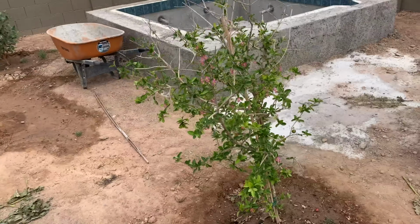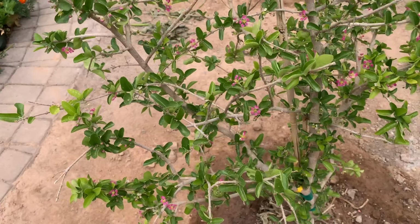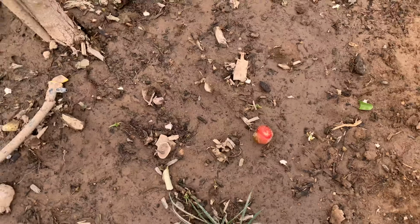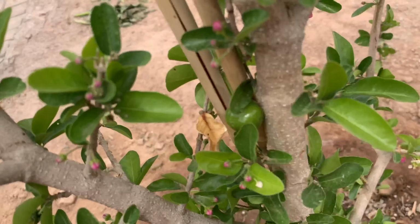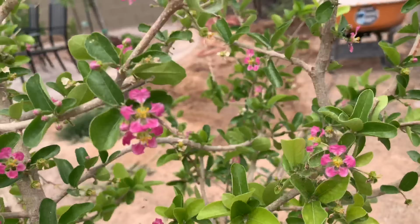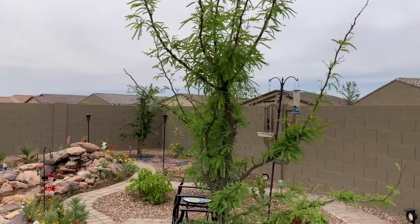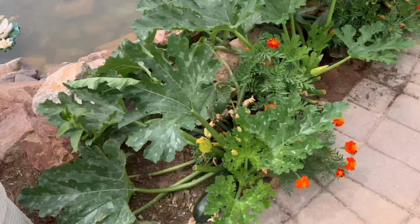So here's cherries. We're yet to see what'll make it through the summer, but there's a cherry. One fell on the ground. Another cherry. Lots of cherries coming. Mesquite tree, those are definitely desert friendly, so that'll grow. Look at the size of these.